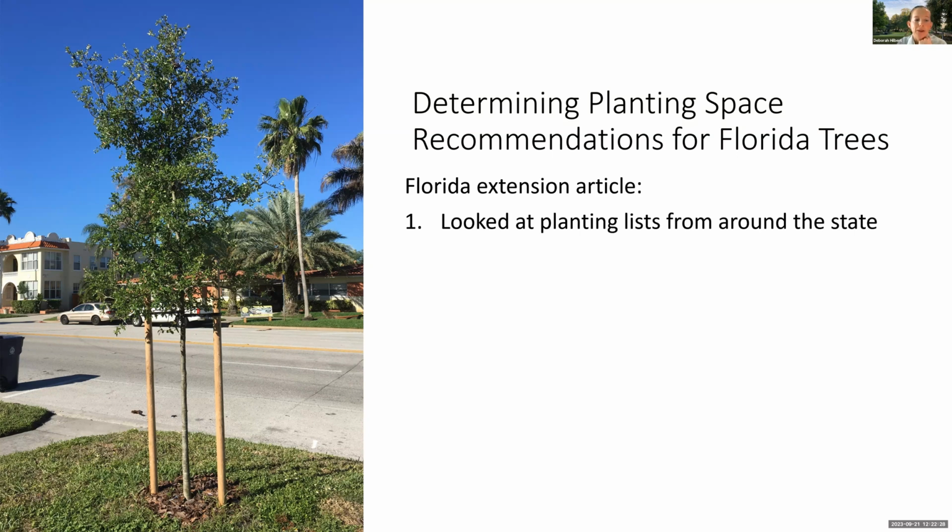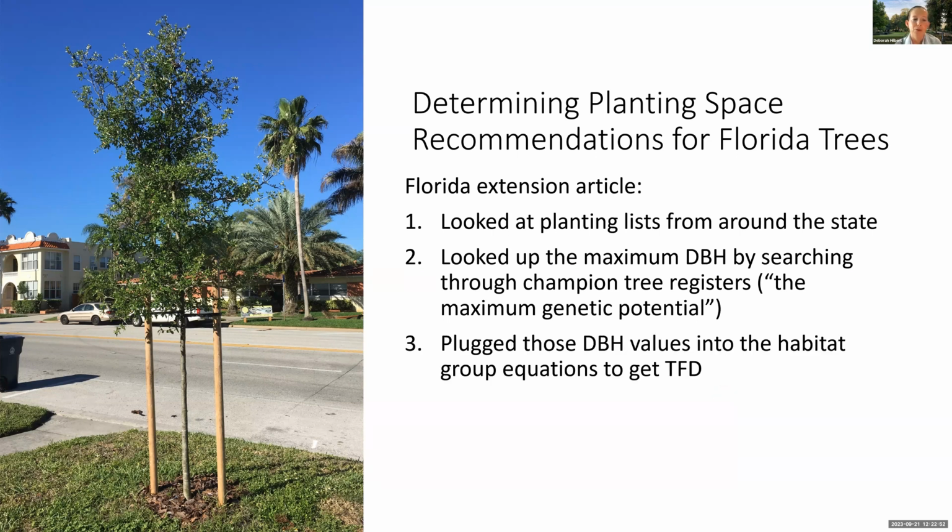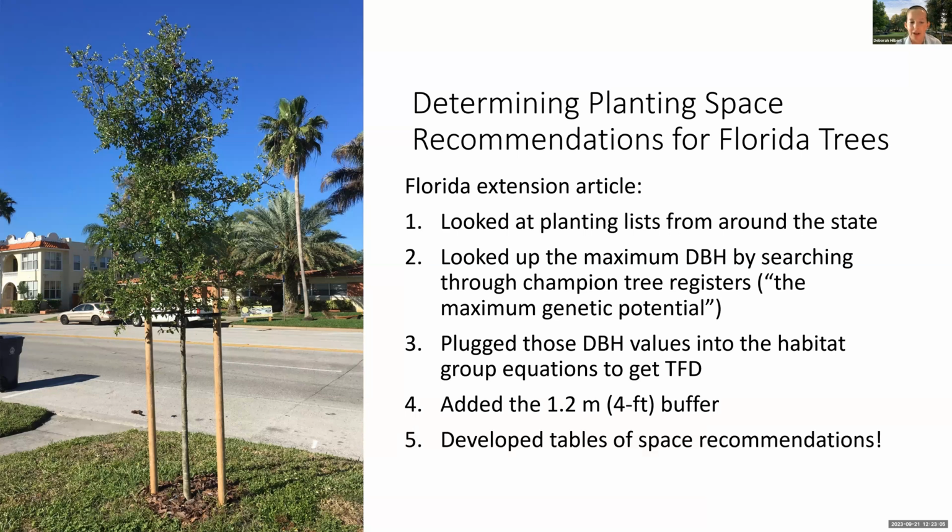So what we did is we looked at planting lists from around the state, and we wanted to pick out the most common species that were found in urban areas. And then we looked at the maximum diameter that these species get, so we looked at champion tree registers. We called this the maximum genetic potential, which means if this tree were a champion tree, how big could it get? And then we plugged those diameter values into our equations that we created for habitat groups, and we got an estimated trunk flare. We added our buffer, and then we developed the tables.